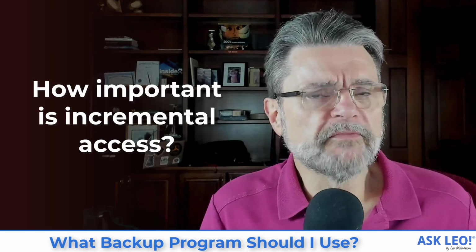How important is incremental access? This is another one that a lot of people don't think about. If you've got a file that changes every day, maybe it's a log, maybe it's a cookbook, maybe it's whatever, it's unique to you. What happens if you suddenly realize that not only is today's version wrong or gone, so was yesterday's and the day before? You actually need the one from 3 days ago or 5 days ago.